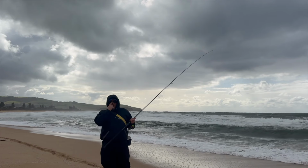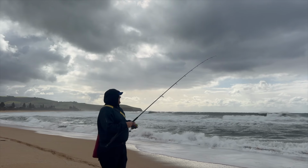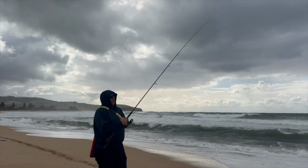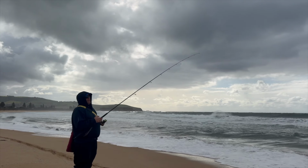So I put the star sinker on, anticipating quite a bit of current. And my star sinker's not moving at all. So if I don't pick up a fish this time, what I'll do is when I cast in a minute, I'll use a pair drop sinker.